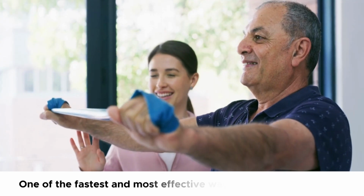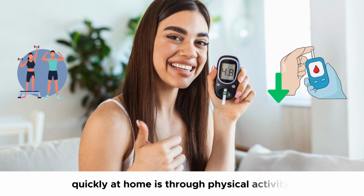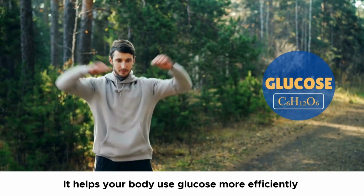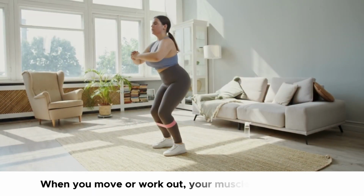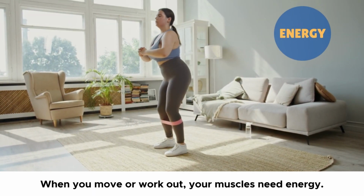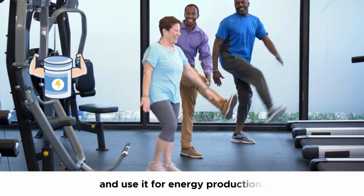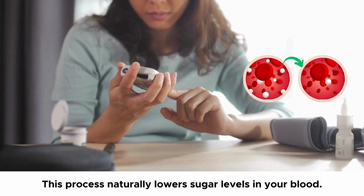Do physical activity. One of the fastest and most effective ways to lower blood sugar quickly at home is through physical activity. It helps your body use glucose more efficiently and lowers its level in your bloodstream. When you move or work out, your muscles need energy. They absorb glucose from your bloodstream and use it for energy production. This process naturally lowers sugar levels in your blood.